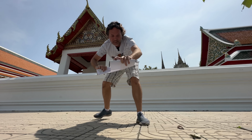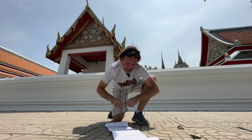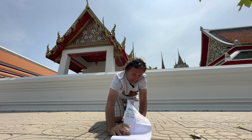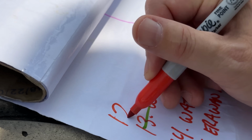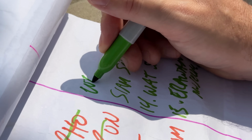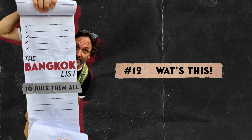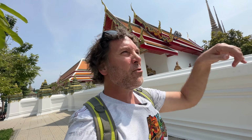Okay, so Mark Wiens had Wat Arun at number 13 and Wat Pho at number 12, but Mark, you got too many Wats on this list, so we're combining both of these into a brand new one. Number 12, what's this? And for the first one, let's go inside to one of Bangkok's largest temple complexes and a place that's been on everybody's must-visit list since before the very first time I even came here back in 1994.